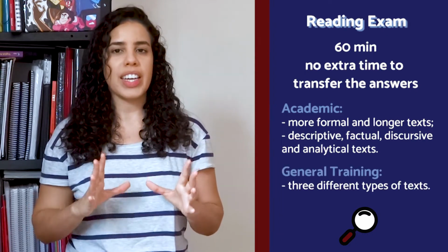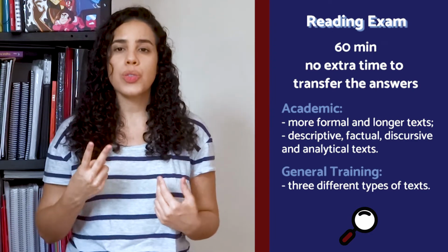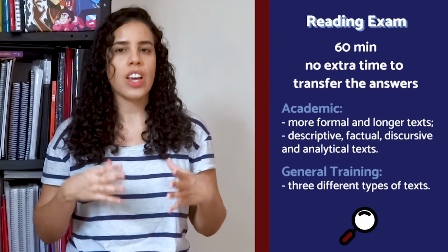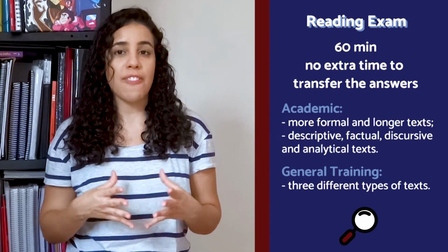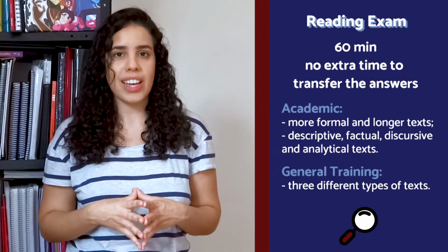The general training consists of 3 passages, which contain 2 or 3 factual texts, 2 short work-related factual texts, 1 longer text with more general subjects.